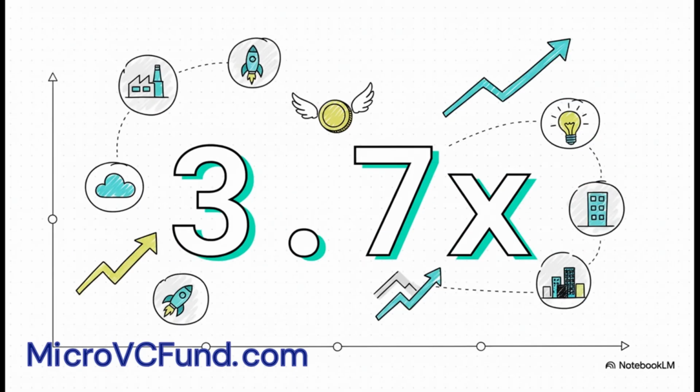But that's not the whole story. On top of that monthly yield, the big prize they're shooting for is a 3.7 times return on the original investment, all within about 3 years. It's ambitious for sure, but it all comes down to the companies in their portfolio. So let's finally meet some of them.